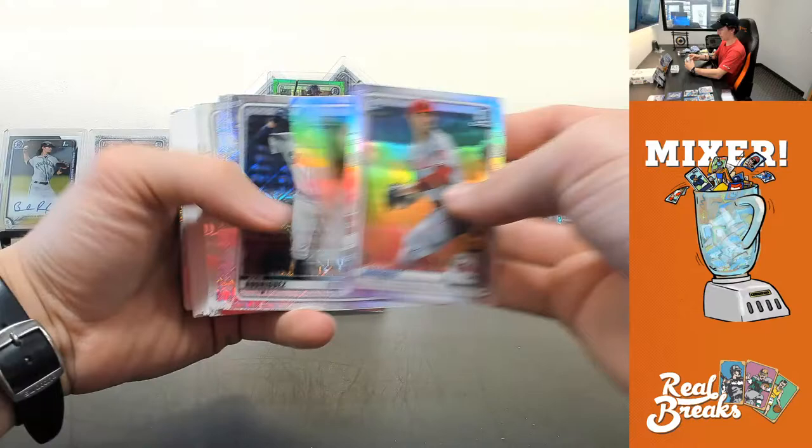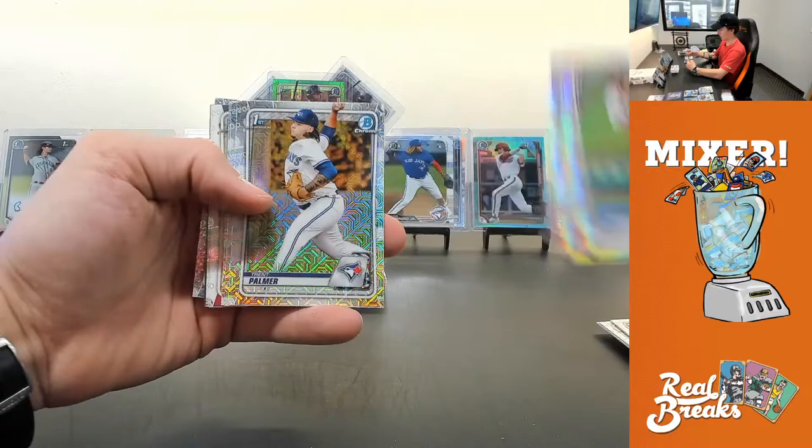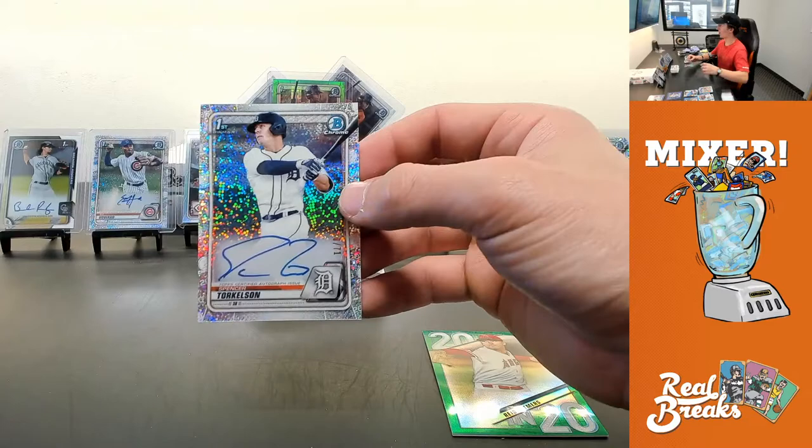And here's our Asia exclusive mojos. J-Rod, Addison Coffey, Brett Beatty. Trent Palmer, love that one for the Blue Jays. Michael Tolia, Trey Cruz, Tyler Soderstrom. And our auto. Oh, no way. You got to be kidding me. Reed Detmers Green out of 99. Oh, my goodness.